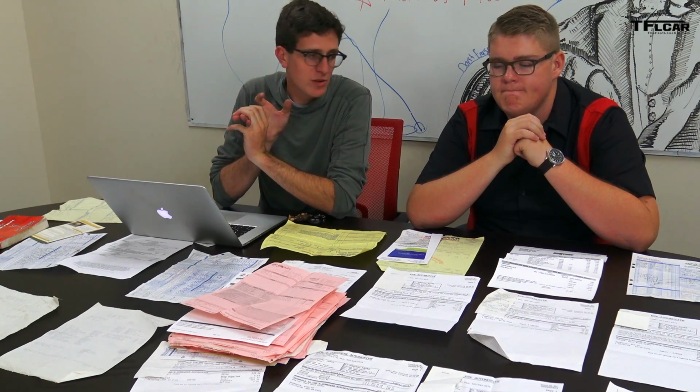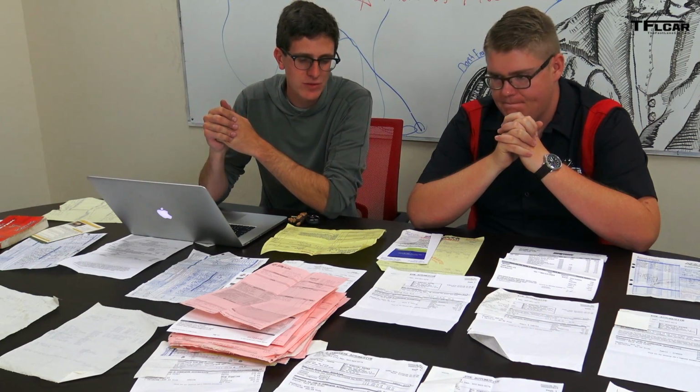Brakes. Interestingly, the engine has never been overhauled other than that head gasket. So that'll probably go while we own the vehicle. Yeah, it's gonna go like this week. Don't say that. The transmission, once again, no major overhauls. All-wheel drive system is still original, it looks like, based off of these receipts.